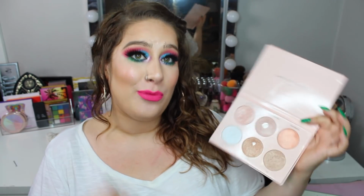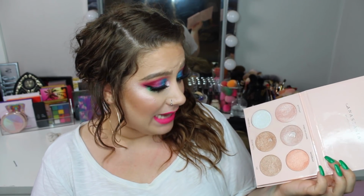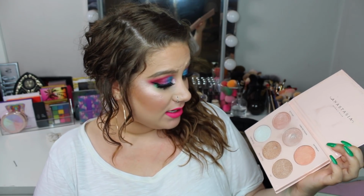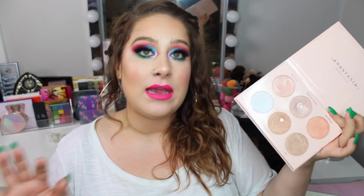Now, last year when I used this a lot, I self-tanned. I could use a lot of darker shades than I can right now. And this palette was so loved by people, and I think that they need to bring back this, because as I said, it was so loved by people. And the one thing I do have to say, like one complaint, is that it is very expensive.